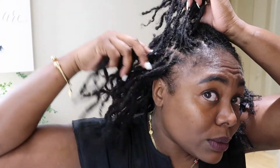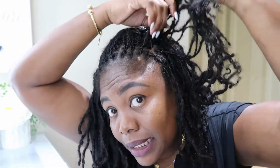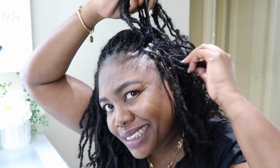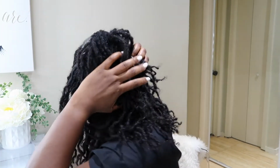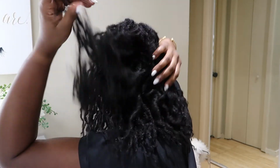So I do the 2-point rotation this way down. That's all I do. And this is what we're looking at. I finished yesterday. This is month 10. Oh, isn't it neat? Even the back of my head, let me see if I can turn around. Even the back of my head is nice and neat. So yeah, this is what it looks like.